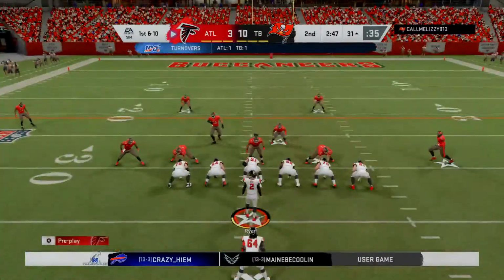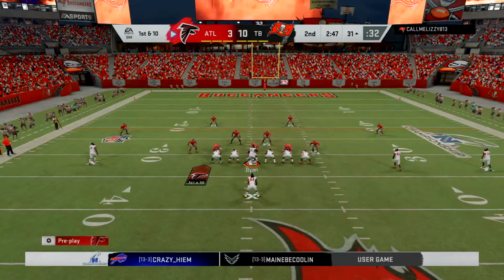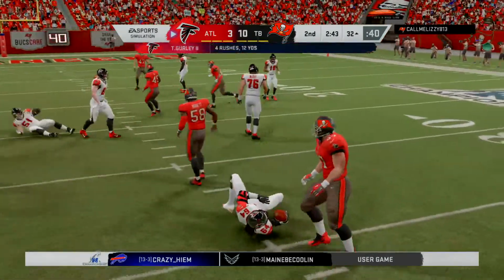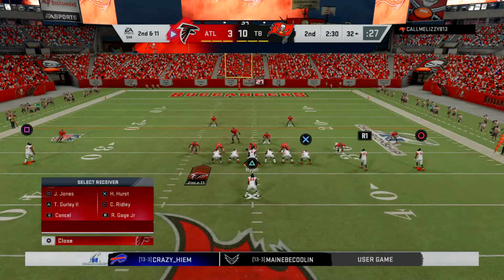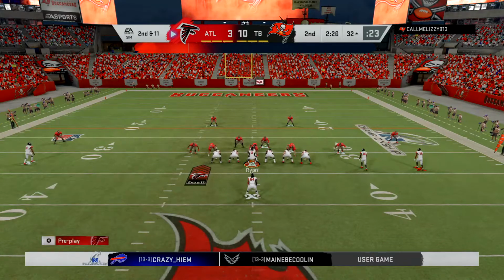Line of scrimmage, the 31 now on 1st and 10. Gurley. And he'll lose yardage. Brought down at the 32. It's a loss of a yard there, and it's second down. A loss of a yard there to start out. That leads to a 2nd and 11.